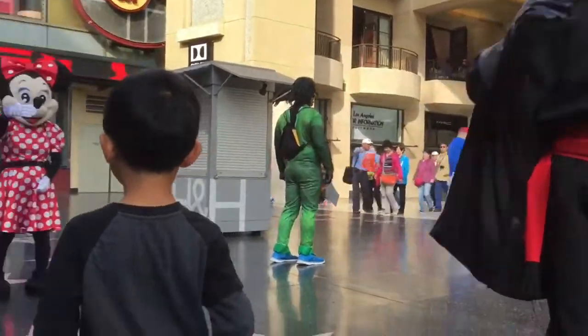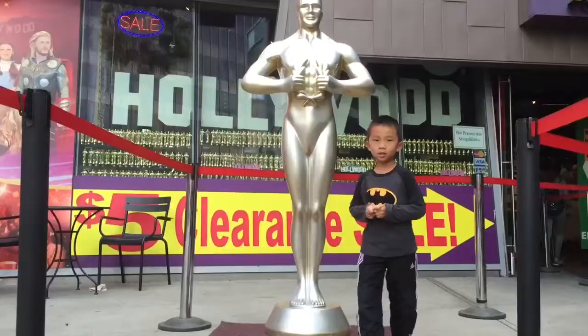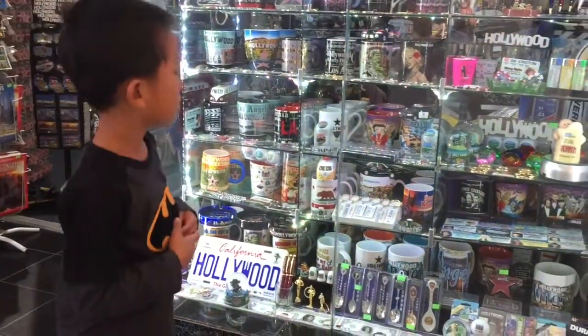There are many characters here. There is Zorro and characters that infringe the Disney copyright. I see a giant Oscar and many souvenirs.